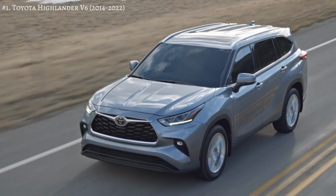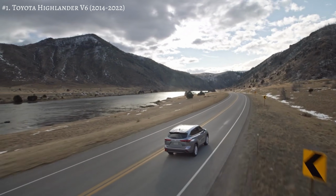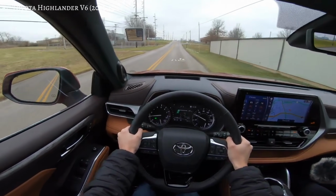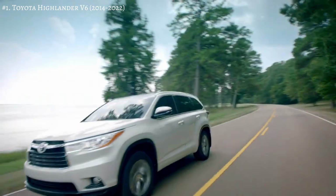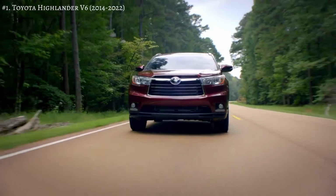Beyond that, the Highlander V6 utilizes a durable timing chain, not a timing belt. This means you do not have to worry about preventative periodic timing set replacements. The chain is designed to last the entire lifespan of the engine, provided the previous owner changed the oil every 5,000 to 7,500 miles.